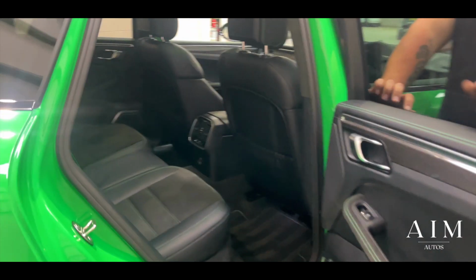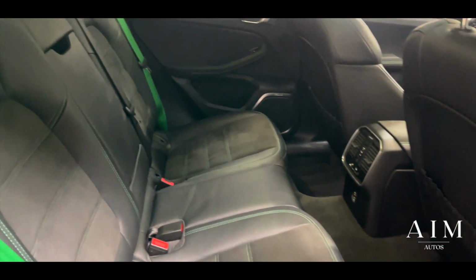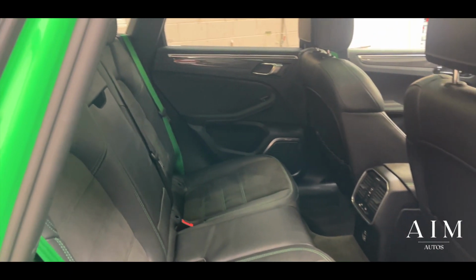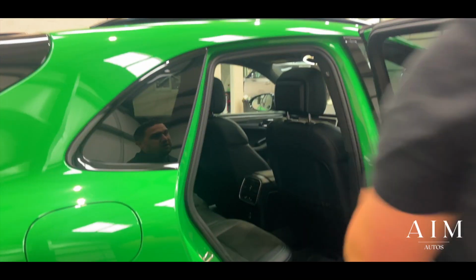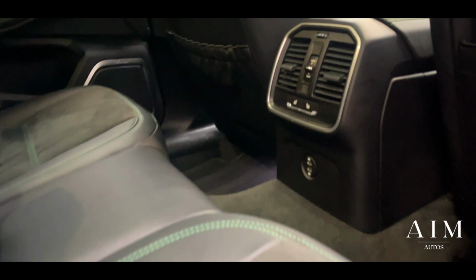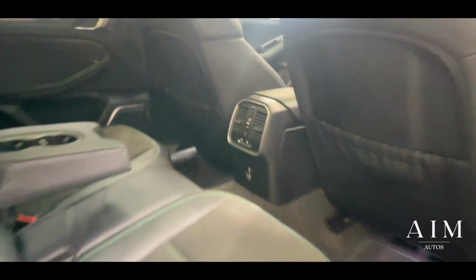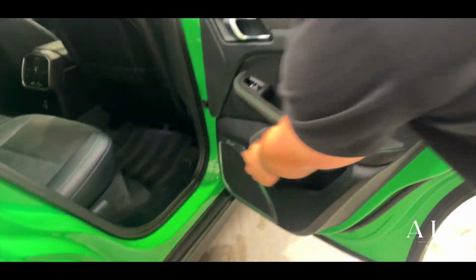And as you can see, the beautiful green stitching on the seats in the rear with the Python green seat belts as well. Isofix in the rear, because it is a family car after all. USB sockets in the center with rear heated seats as well. And if you look down here, you'll see the carbon fiber trimming and your Bermuda sound system.